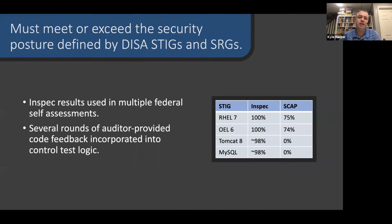And then beyond that, for many of the profiles, there is no SCAP. There is no existing automation, particularly when it's based on SRGs. And with Inspec, again, we're able to articulate that complexity in those edge cases to get a high degree of coverage on some technologies that otherwise would have been entirely a manual audit.